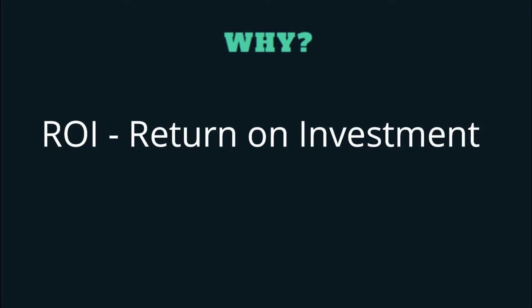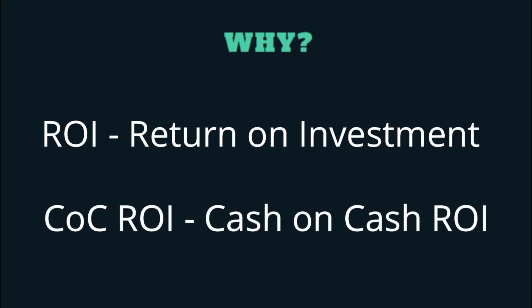You'll hear a lot of people, investors, talk about formulas for return on investment. Return on investment is important, but more important is cash on cash return on investment. I'll show you those formulas here, but it's powerful because now you know what return you're getting on the actual cash that's coming out of your pocket. Now let's break down the numbers so you can see the difference side by side.